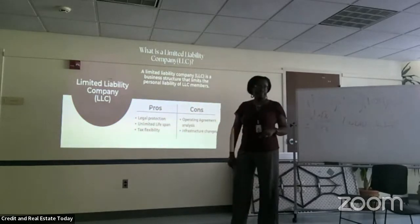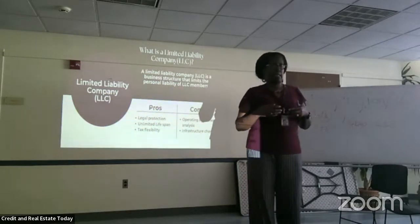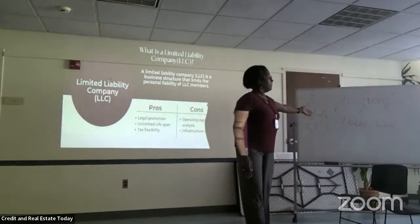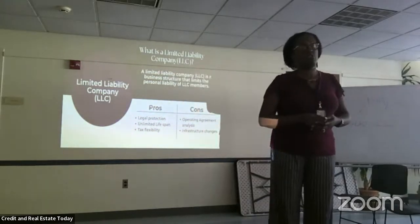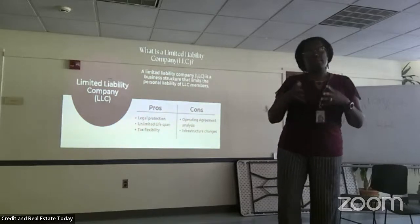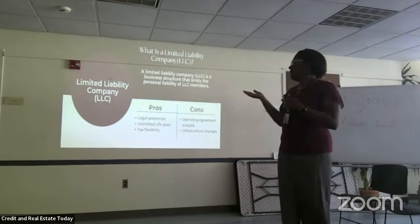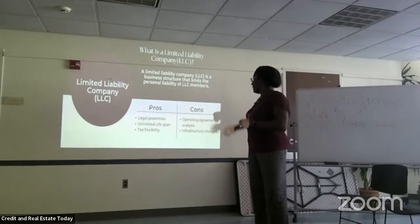Tax flexibility. There are times I've seen people come in to prepare their tax returns, and they owe so much money on so many things because they own property in their name and have all these different expenses and expenditures. Whereas if they own the property as an LLC or company, then they get some benefits, because now it's an investment property, not a personal one. All right, so the different laws in place for LLCs, or limited liability companies, are really good. Really good. Now, the cons, all right.